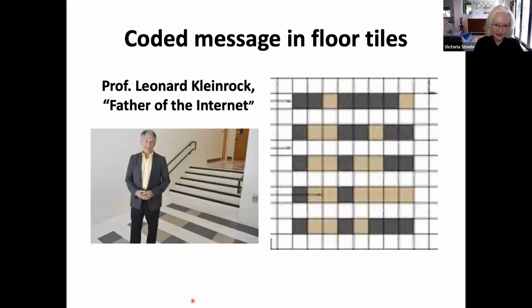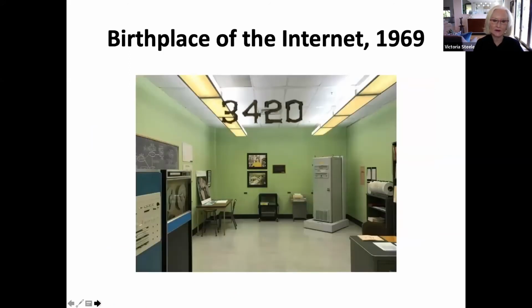And why is that? I'm going to tell you. You go upstairs, and here's room 3420. This is a little period room too. It was where the first internet message was sent, in 1969.